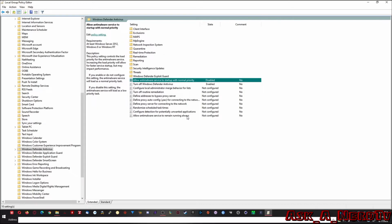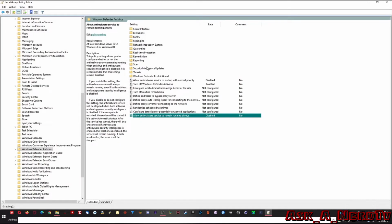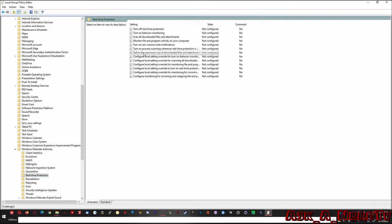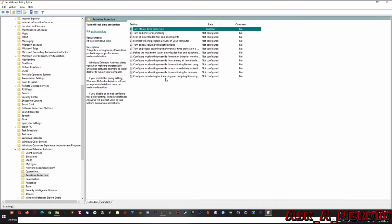The next thing you're going to do is you're going to double click on allow anti-malware service to remain running always. You're going to click on disabled. You're going to click apply. And then you're going to click OK. From here, you're going to go into real-time protection. You're going to double click on turn off real-time protection. You're going to click enabled. You're going to click apply, and then you're going to click OK.